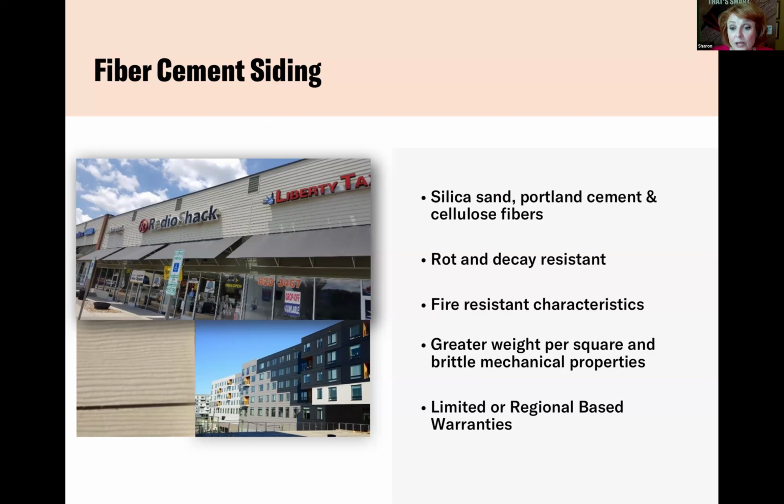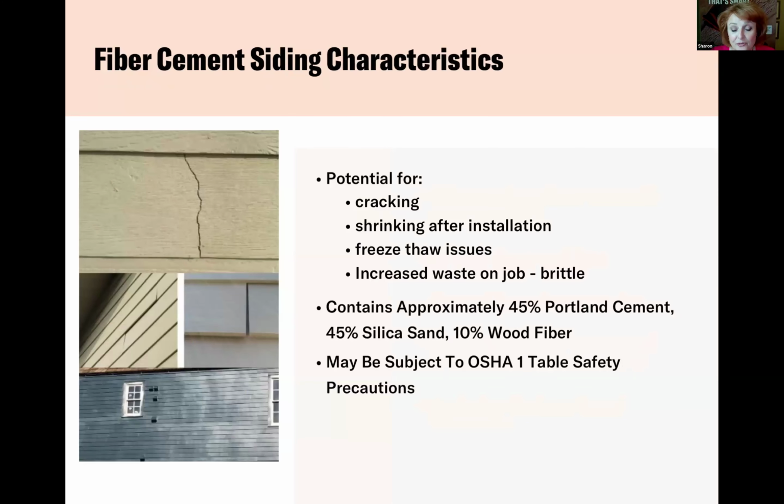But the greater weight per square makes it brittle, actually, right? It's a wet process, so it will continue to shrink after it's installed. And because it's so brittle, it really has some issues long term. It also has a limited and regional based warranty. So if you're in a coastal area, you will sometimes have a lower warranty than if you're in the Midwest, let's say. There are also issues with freeze thaw degradation.